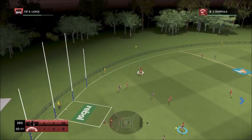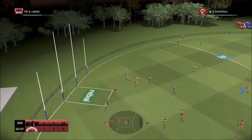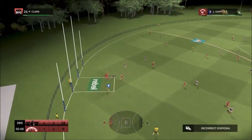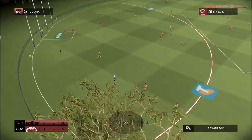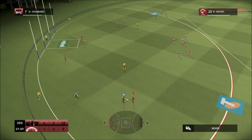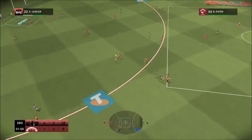Can he be the fire starter? Fitzgerald spoils. Elliott. He's gone. He's lost possession. That's poor play. Got some space, so they'll take the advantage. The kick was centimetre perfect. Outside of the boot. Not good footy there.